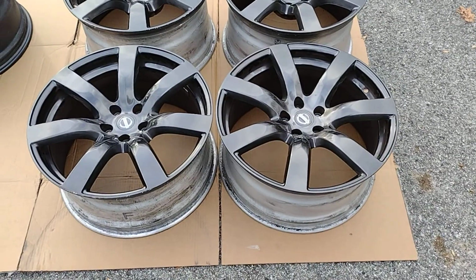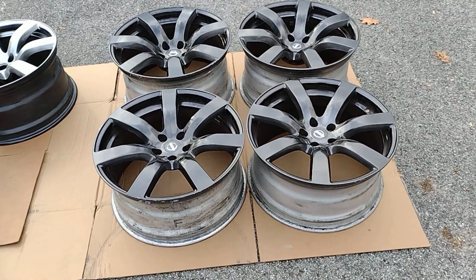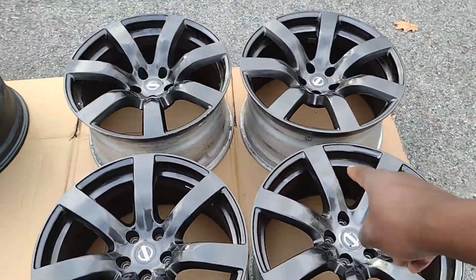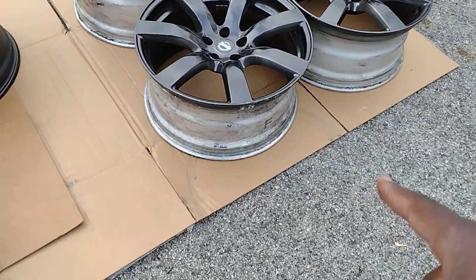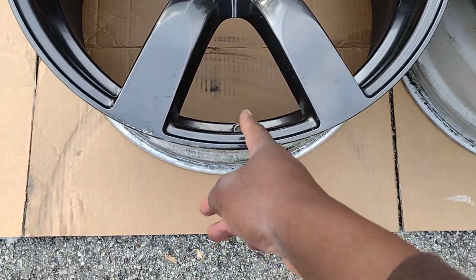Anyway, so Nissan GT-R wheels. I'll be selling these four wheels as a staggered set. I've got two fronts over here and two rears. As you can see, the rears usually have a red R over there, and the fronts usually have black Fs right there. That's usually right in line with the valve stem hole.